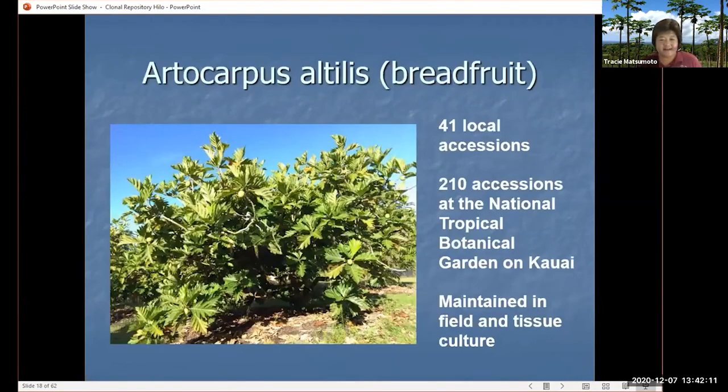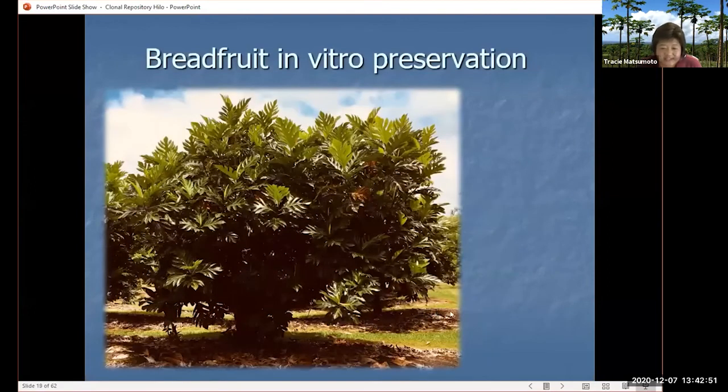Our next crop is the Artocarpus, or breadfruit. We have about 41 local accessions as well as about 200 at the National Tropical Botanical Garden on Kauai. These are maintained as field and tissue culture. Because this is one of the canoe plants brought in by the Polynesians, this crop is very popular in Hawaii, and it's a hypoallergenic food. They have an ulu cooperative where they're trying to look at ways to better market breadfruit flour and other value-added products. So there's a lot more interest in this collection.